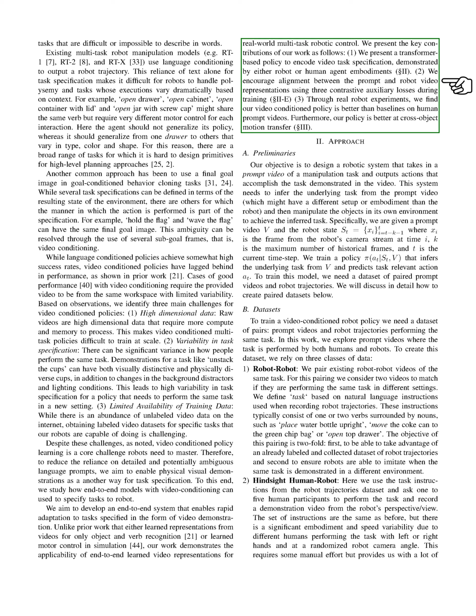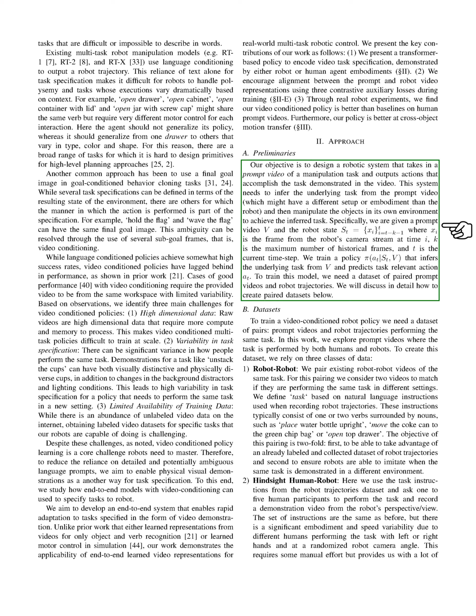Section: Approach. In this section, we aim to design a robotic system that can understand a given video of a task and perform the same task in its own environment. To achieve this, we need to train a model that can analyze the video and the robot's current state to predict the actions needed to complete the task. This model is trained using a dataset of paired videos and robot trajectories.